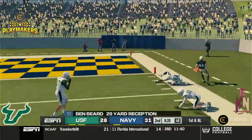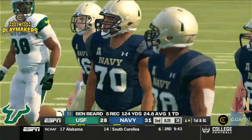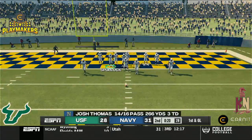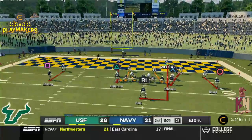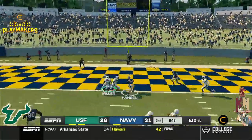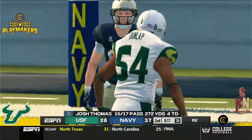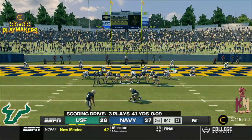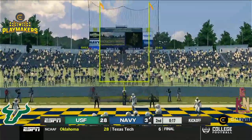Fires quickly, and he's got his man. He's knocked out of bounds right around the 6-yard line. First and goal from the 5. They're knocking on the door. Quick strike to the receiver. Touchdown. And he hits the PAT.